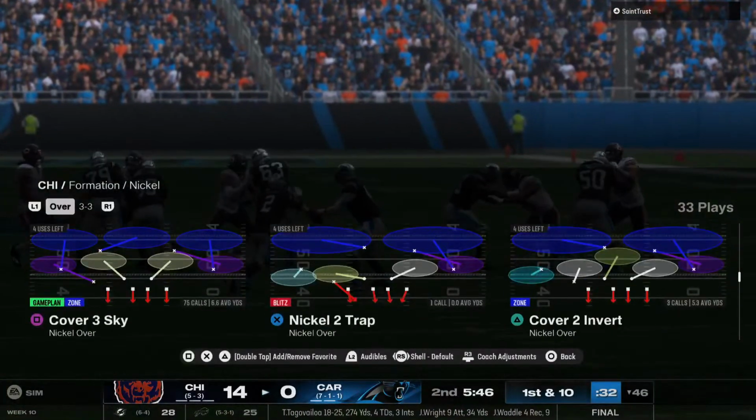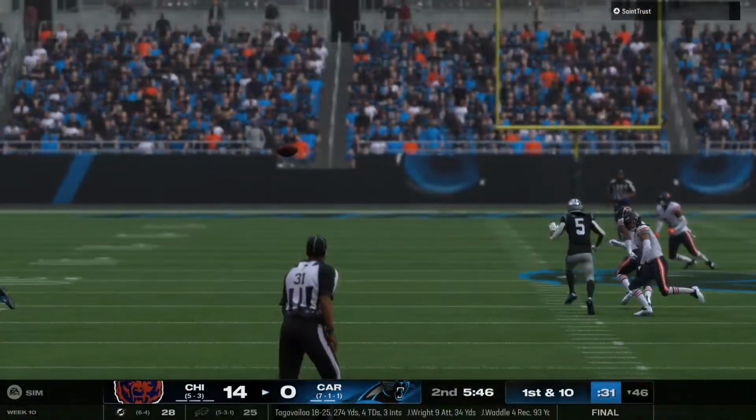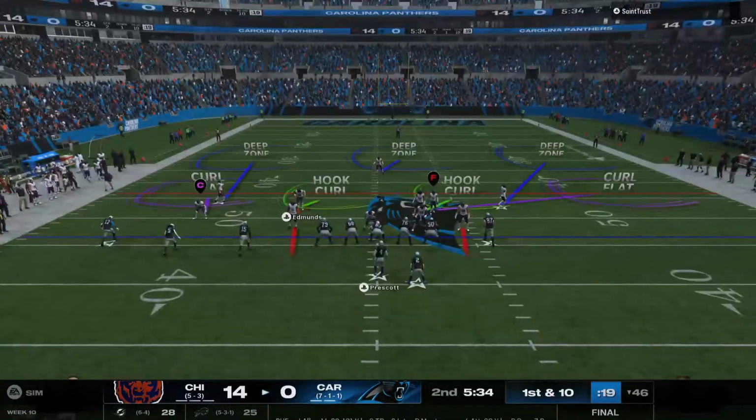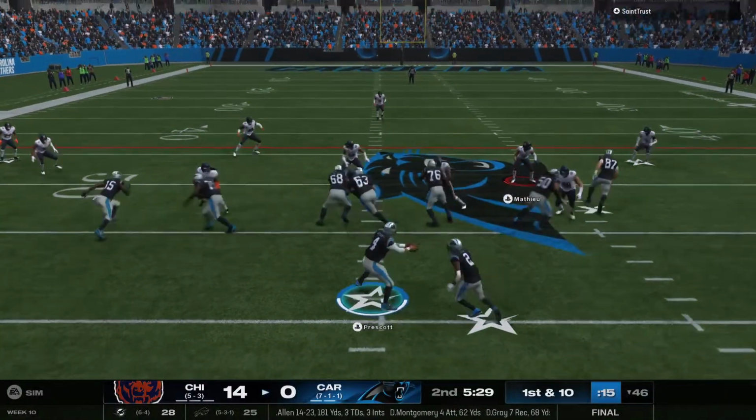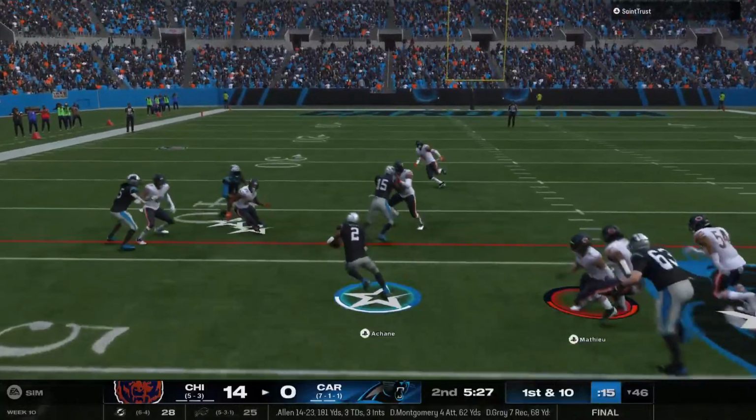And a nice job by the two of them to not only connect on the pitch and the catch, but to carry over their practice work to the game field. They saw the adjustment by the defense, made an adjustment themselves, and picked up the first down.